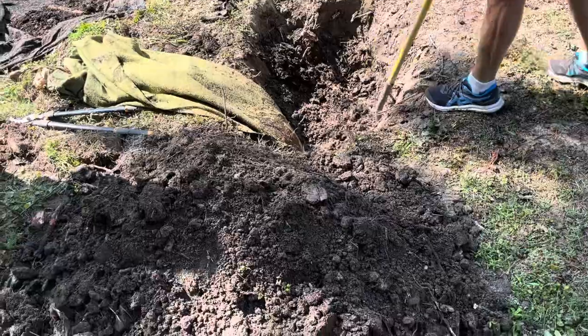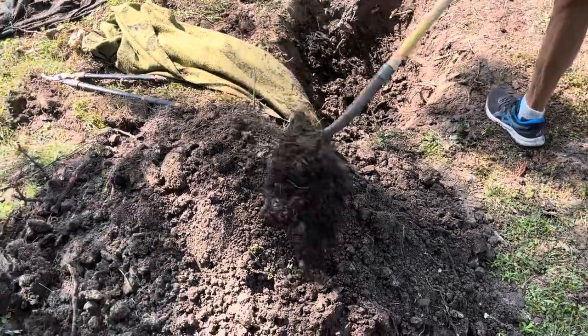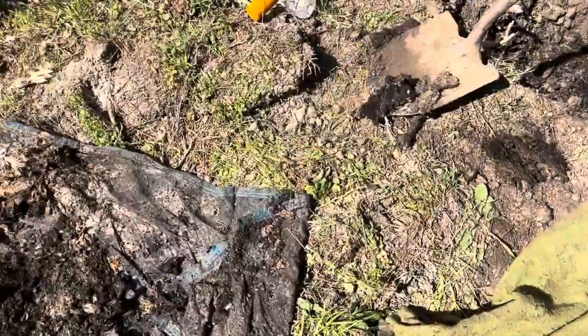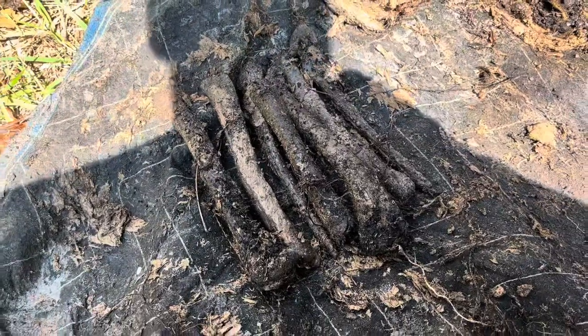Oh, he's good. Guys, I thought I was going to have to call the daggum police because we started opening up this tarp and blanket and bones started coming out. Lots and lots of bones. Look over here on the tarp. All wrapped up. Yeah, all wrapped up. I was like, oh my gosh, man.